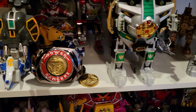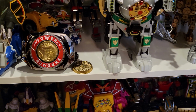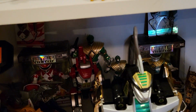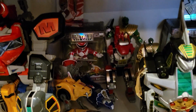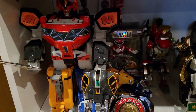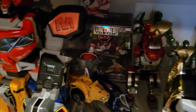Then that's the Legacy Morpher that I painted. And I think I added different stickers to it too. Then got some Green Ranger figures back there, some older Green Ranger figures. Then what I did is I had the Legacy Megazord, and I took it apart, so the separate Zords are the Legacy Zords. So I've got the original vintage Megazord put together, and then the Legacy Zords are all separate back there on my shelf.